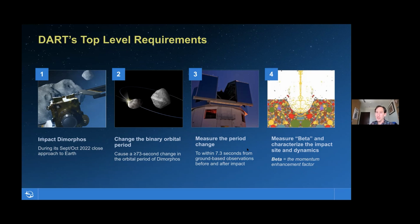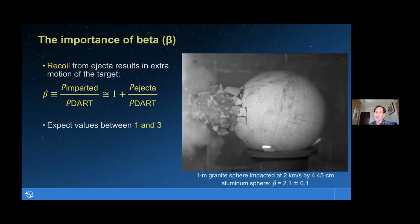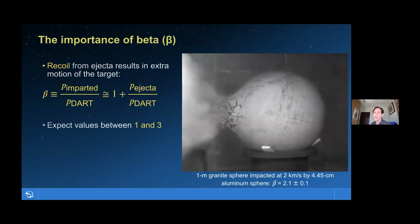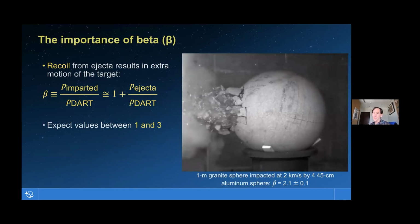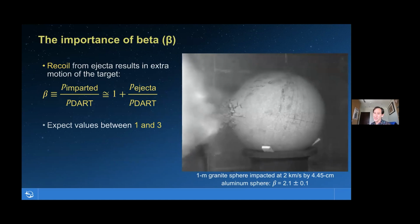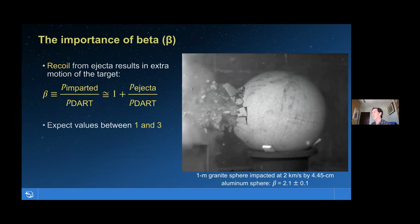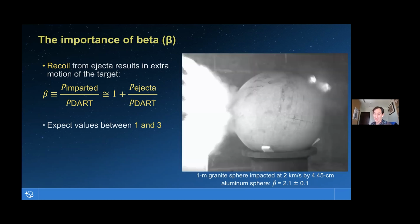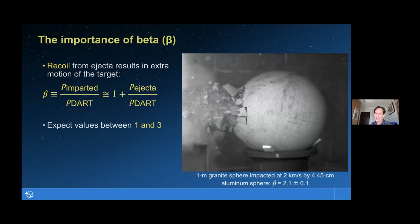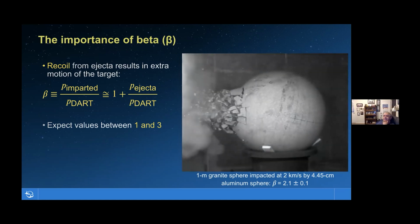So let me show that in a really cool movie on this next slide here. And I hope this shows up. This is one of the things I was worried about with bandwidth issues. But what you're looking at here is a real world, sort of miniature DART experiment where we have a 1 meter granite sphere being hit by a 4 centimeter aluminum sphere that's been fired at 2 kilometers per second. So of course the sizes and the size ratios and the velocities are not a great match to DART, but it's order of magnitude, right?